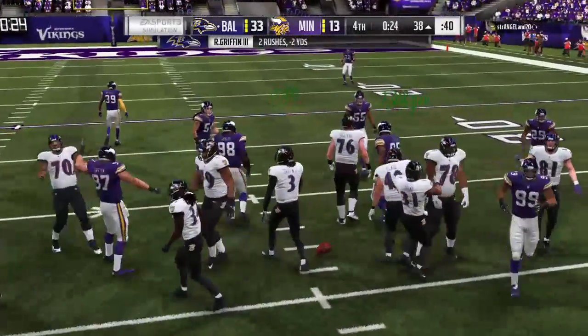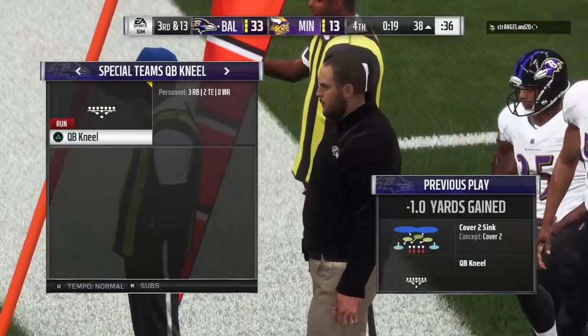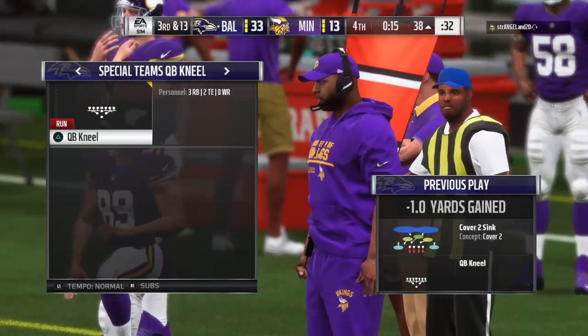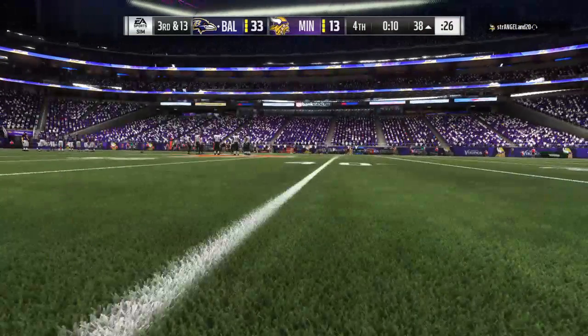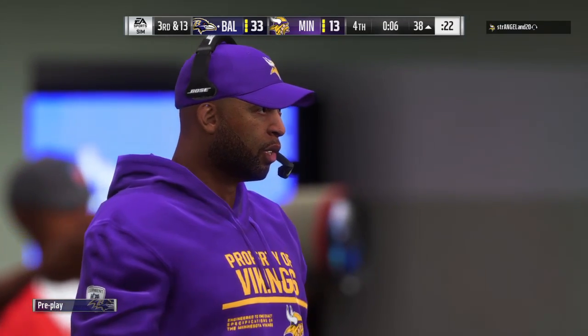Defense still with 3 timeouts. We'll see if they want to use them here as the kneel down comes. So time to start going in the other direction as they come up now 3rd and long.